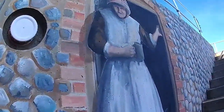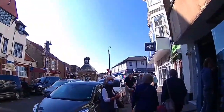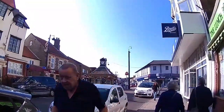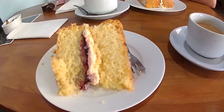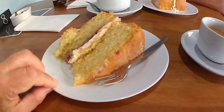Yeah. It's Granny. Sheringham. And we might end up at the theatre for coffee. Not sure yet. We're now in the theatre cafe at Sheringham, and we've both got a small piece of cake.